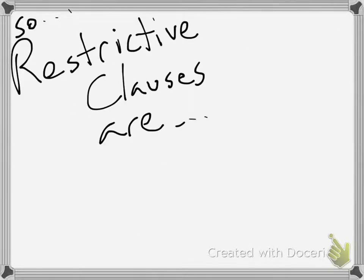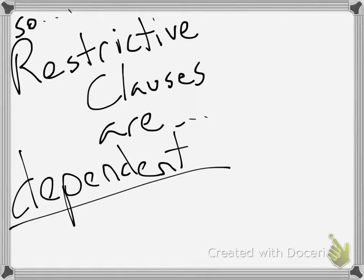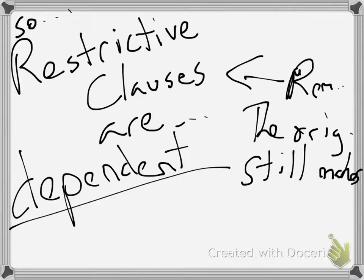Alright, restrictive clauses are dependent clauses. So they're dependent. That means that they don't make sense on their own. They're dependent clauses that add essential information. If the restrictive clause is removed, so if we don't even use the clause, the original sentence still makes sense. The important thing also you need to know about when you use restrictive clauses is that they don't use commas.